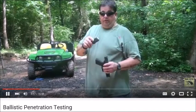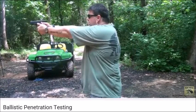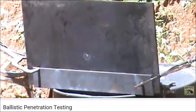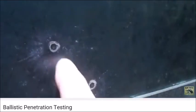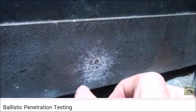9mm full metal jackets, 1/4-inch hot rolled. All right, the hot rolled steel, 9mm, here and here, no big deal. Even down here, that third shot. No deformation on the back either.